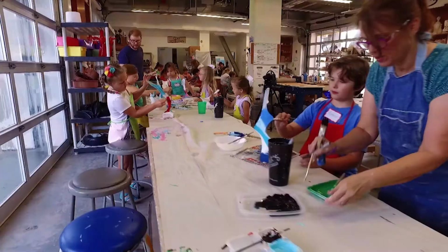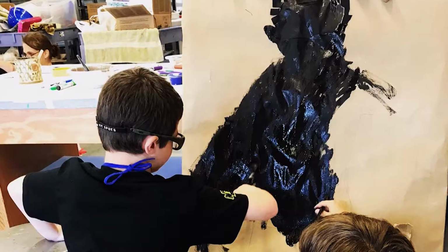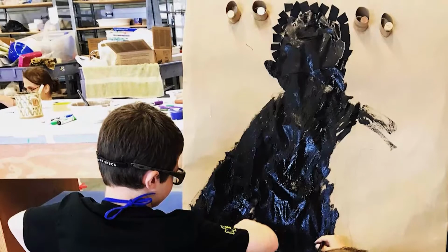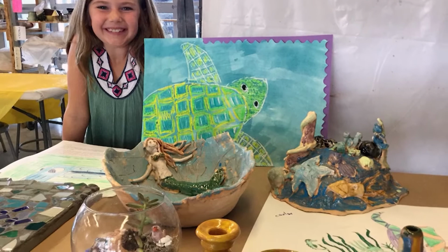I do a lot of research. I want to incorporate different mediums in the program, so I don't want it to be all clay. I like for it to be about 80% clay and the rest mixed media. I look at other projects, I test the projects out, and just try to bring a broad spectrum of techniques to the program.